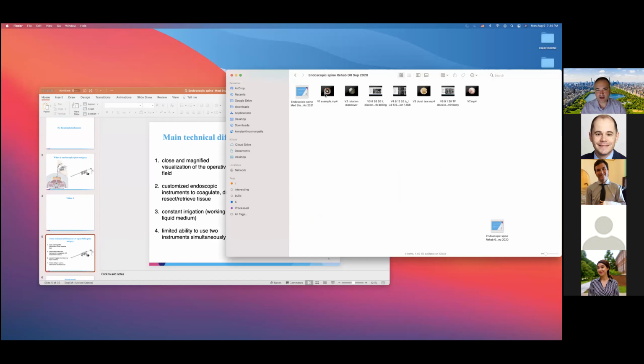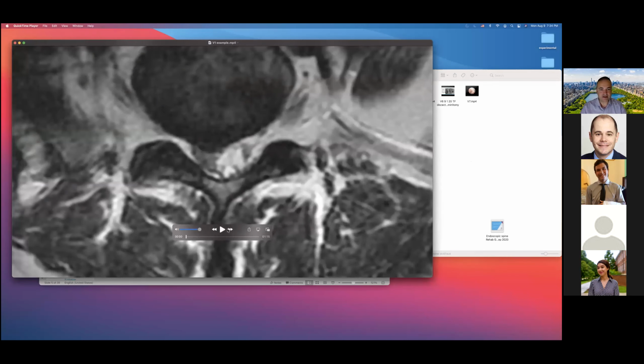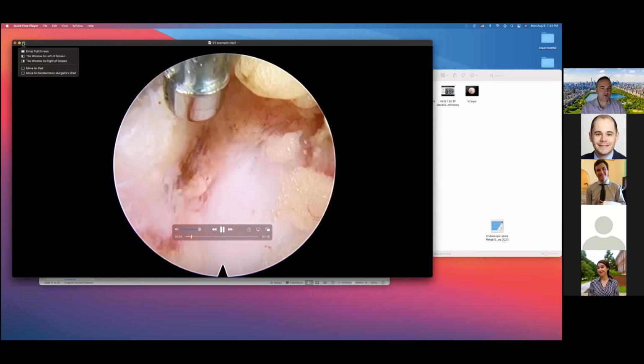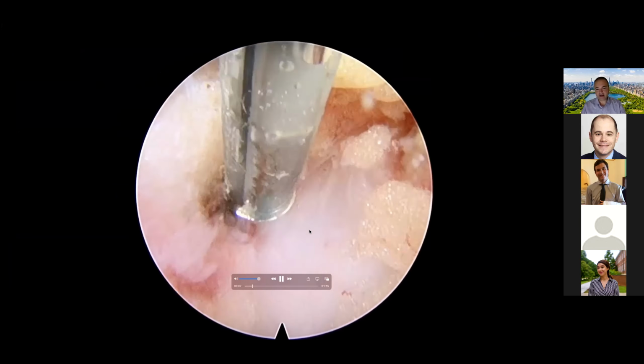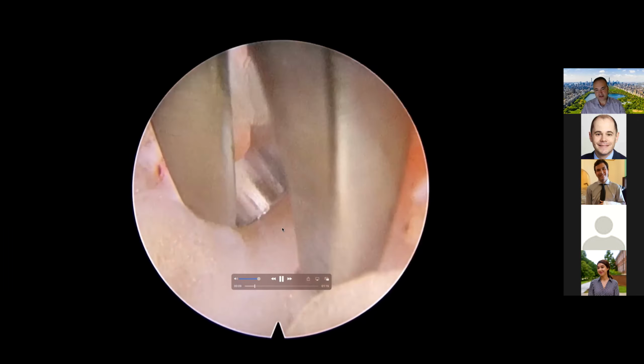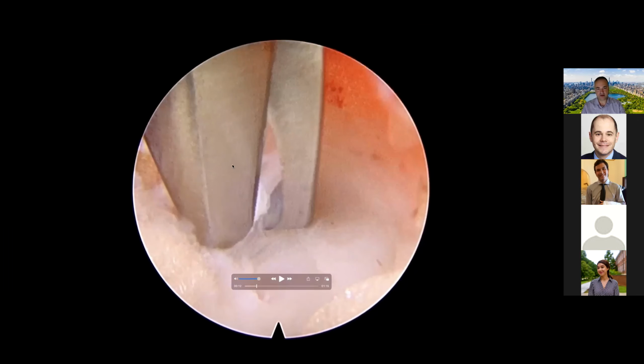I'm sorry for minimizing, but these videos are very big, like 1.5 gigabytes each one of them. So I didn't want to have them inside the presentation. So this is basically an endoscopic video during the operation. This is what we're seeing through the endoscope, and all that is just from here to there is probably 7 millimeters. So it's a very magnified view of the tissue.